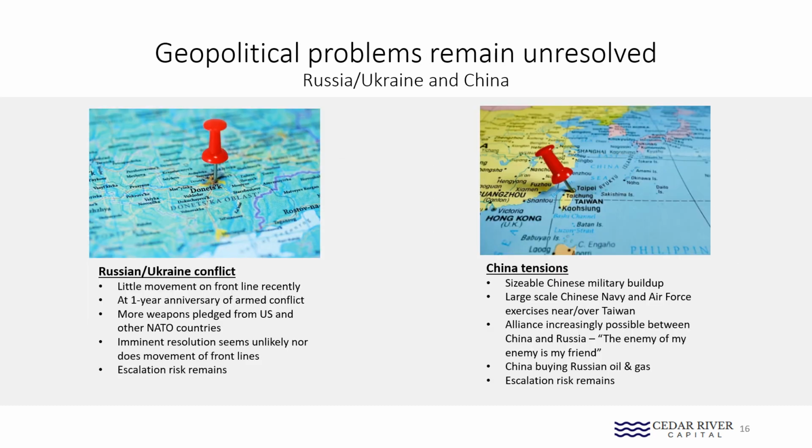This is our last slide on the macro situation, and of course we cannot ignore the geopolitics today. On the Russia-Ukraine conflict, we did just pass the 1-year anniversary of the invasion last month, and while there has been little movement on the front lines since last September, more weapons have been pledged by the US and other NATO countries. While the stalemate seems likely to continue, there is ongoing risk of escalation.